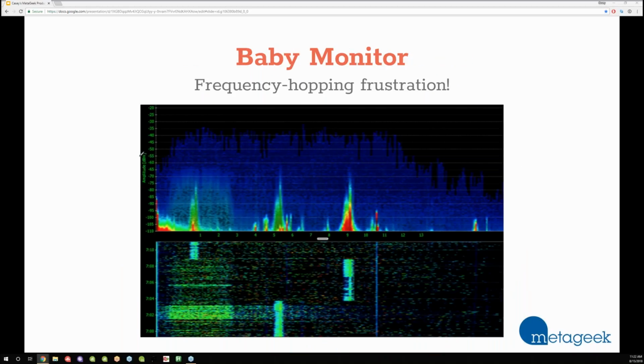Here are some examples of what the signatures look like for non-Wi-Fi interference. This is a baby monitor. These are super frustrating because, as you can see, they frequency hop. This one started out on channel 6, then hopped over to channel 9, and then hopped over to channel 1. This is pretty common for baby monitors, and it can cause intermittent issues. It's pretty common to see these wreck home Wi-Fi systems.